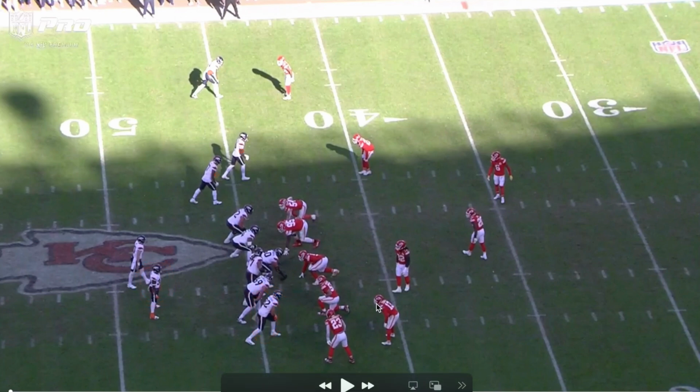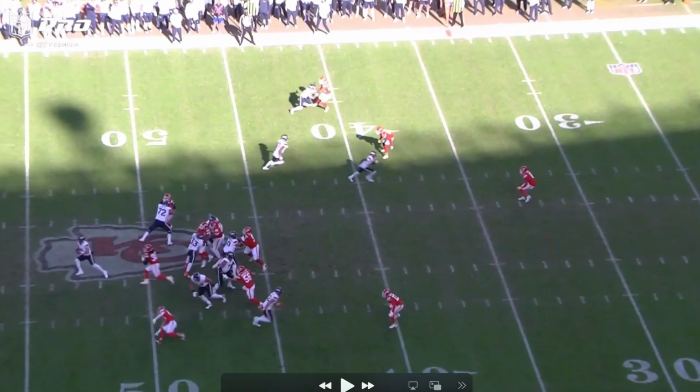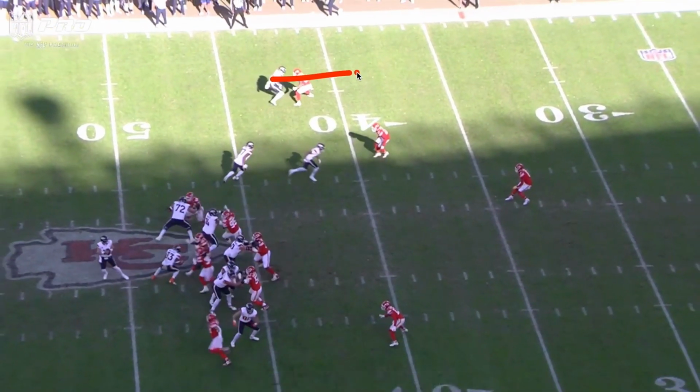And the Chiefs are out here in nickel personnel. They've got 5 defensive backs: 1, 2, 3, 4, 5. Now, what Denver is going to do is try to get a route combination going up the field, and out, and over, and then down here, another out route.